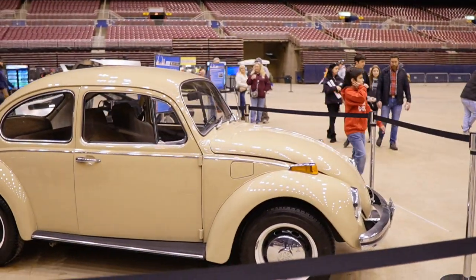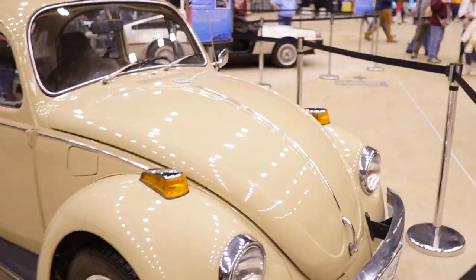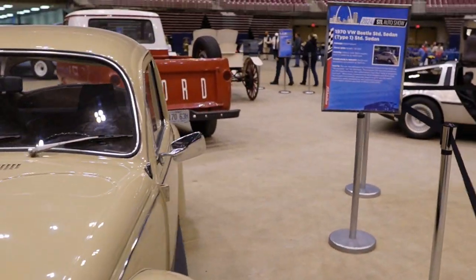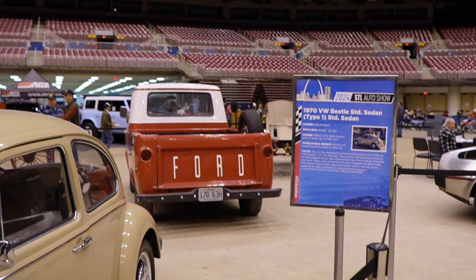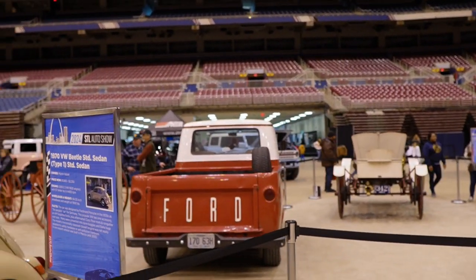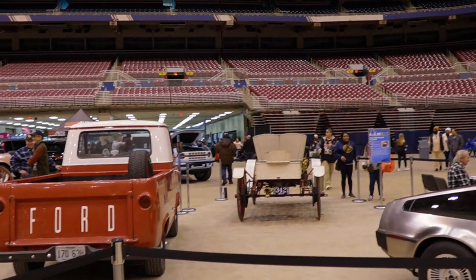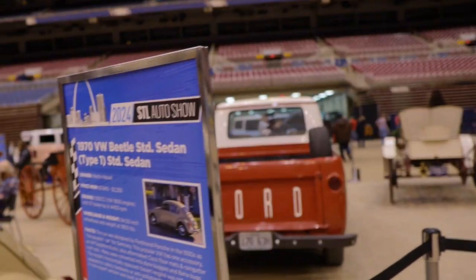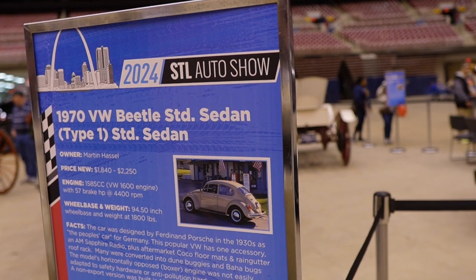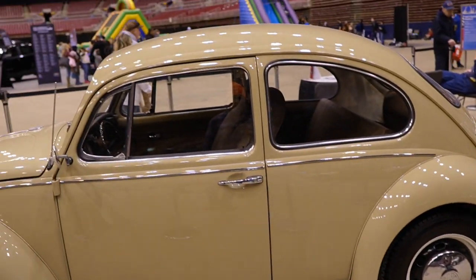The thing is immaculate. It is clean. Yep. Oh yeah, that's the truck, guys. That's an old Ford. Missouri right there. Yep, an old Ford. Let's see what it is. 1970. Beetle. Yep, it's the old 1970.